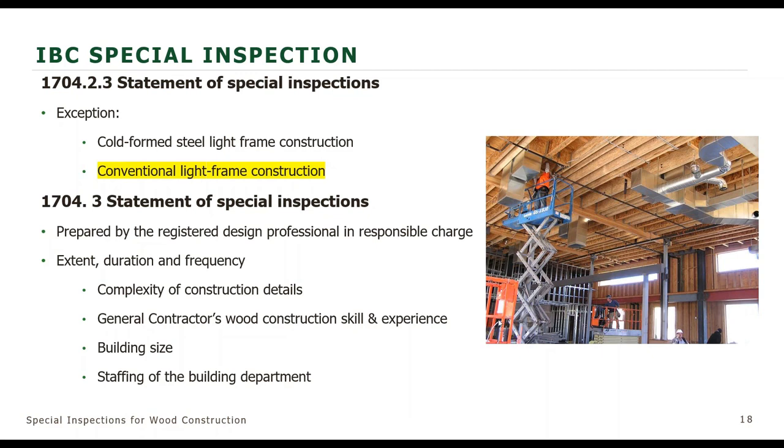So there may be some complex details that they would like to have special inspected, and that will show what needs to be inspected. This is where pre-construction meetings are very important, getting involved with the contractor and the code officials, and really having that conversation with the contractor to say, I need to special inspect these elements of the building. They can't be covered up. Previously in the presentation, I mentioned that the contractor needs to submit in writing that they are aware of these and understand that special inspection is required. They need to provide access to the special inspector and allow time for that special inspection to be done before things are covered up.